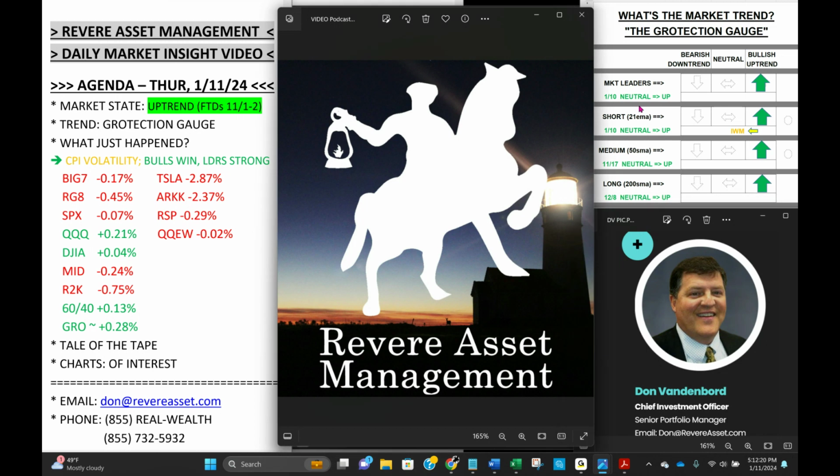All five of the major indexes, or the other three big cap major indexes, still above their 21-day moving average. Market leaders held up fine today despite the volatile market. All five of the major indexes are above their medium-term 50-day, 200-day moving average, so the green arrows are there.